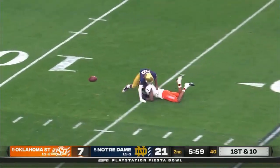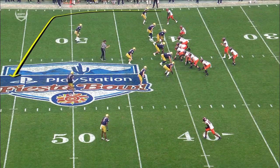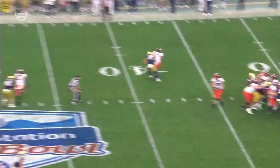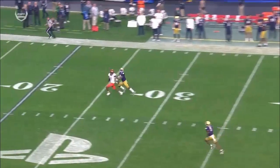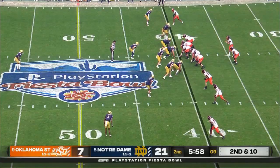Deep shot for Tay Martin, knocked away. This is their guy up top, Tay Martin. He's going to run the post route. There's no safety in the middle of the field. You formation it that way. This is the exact look that you want. Beautiful air on the throw by Spencer Sanders. And that ball just bounces off his right pad.